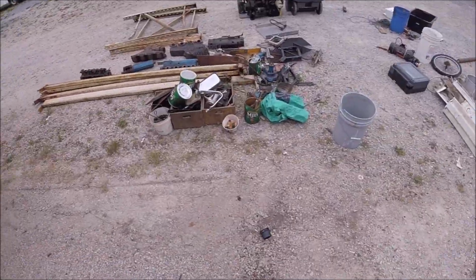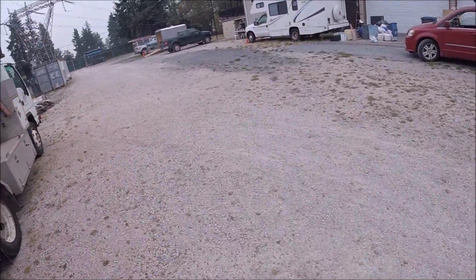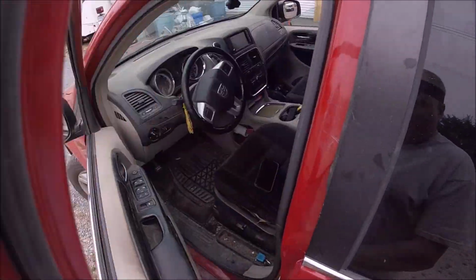So it's a pretty good load. It's got to be 2,500 pounds for sure. I mean, those cabinets are all pretty heavy. They're not light cabinets. They all got weight.